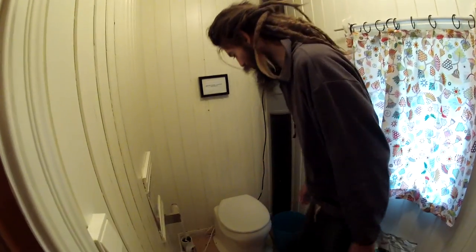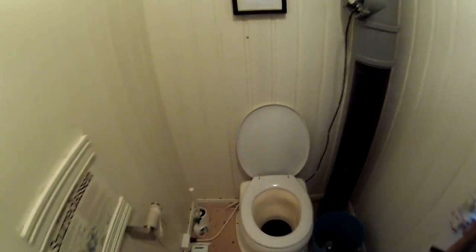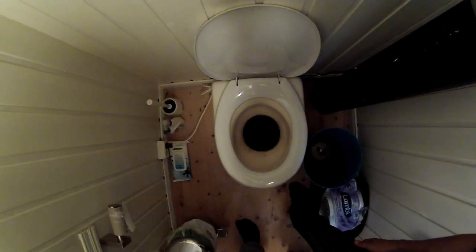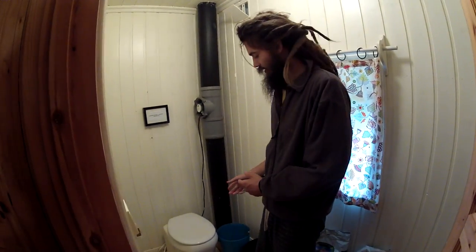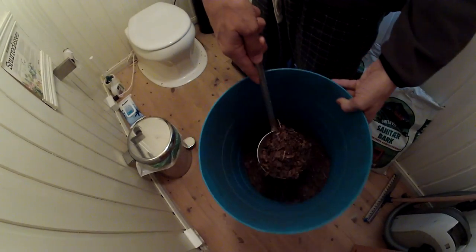Let's take a walk upstairs. Well, actually, before we go upstairs, check it out. Here's the toilet. This is a compost toilet. So really cool. Looks like a normal toilet, but lo and behold, there is poo at the end of the tunnel. So that's great. All our poo goes in there with the bark that we put on top each time instead of flushing.